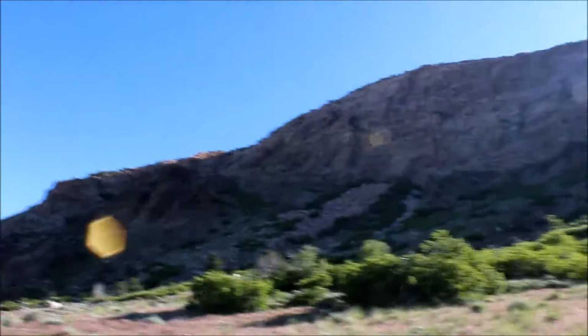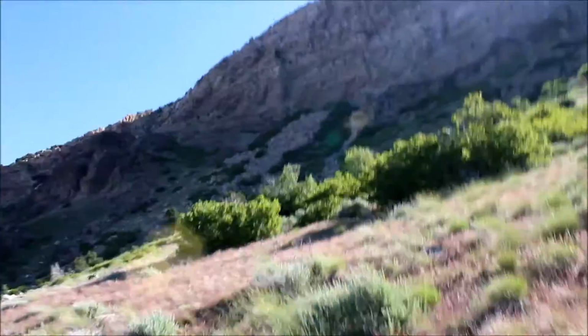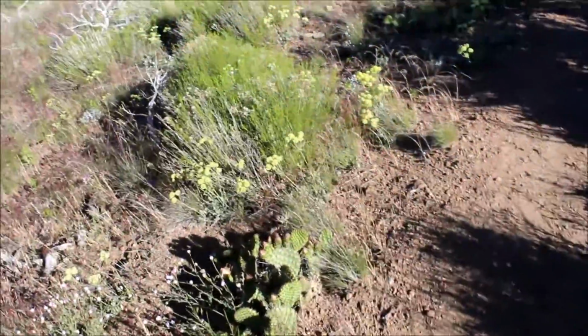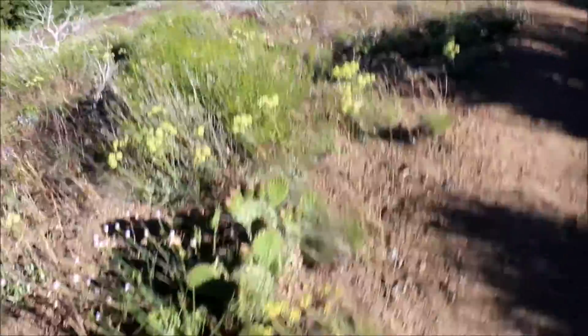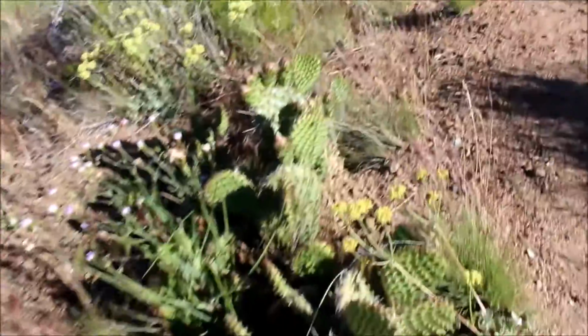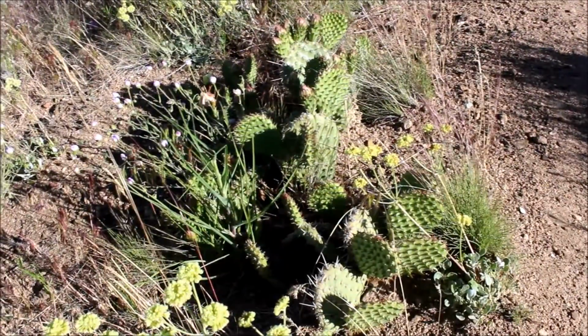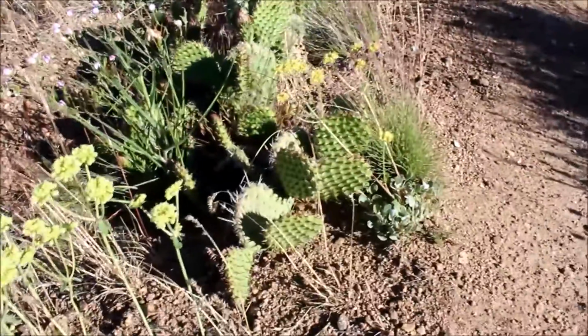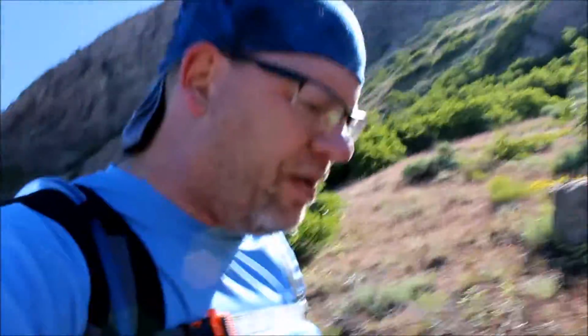These cliffs are amazing. Camera really doesn't ever do it justice, but that's how it goes. A lot of switchbacks. This is kind of cool. Got some little cactus here growing. Some of it's starting to bloom. Anyway, so this is sort of a combination between desert and mountain.